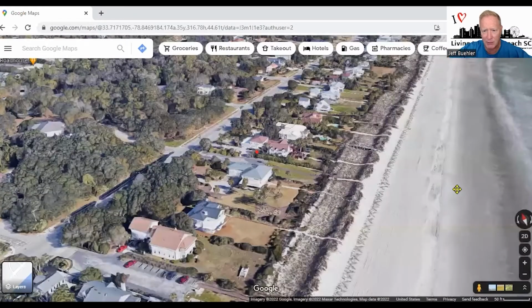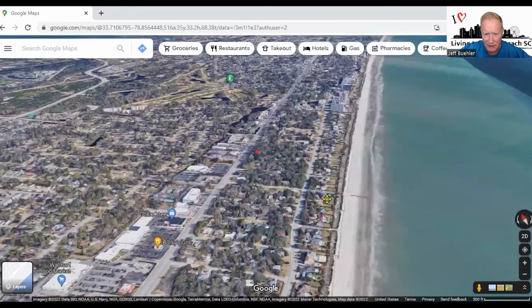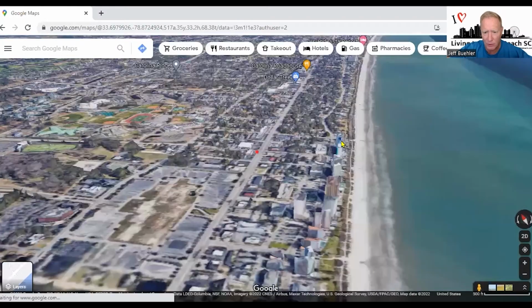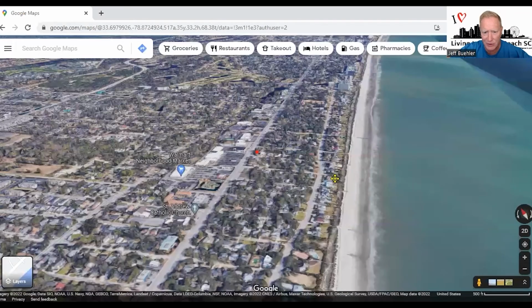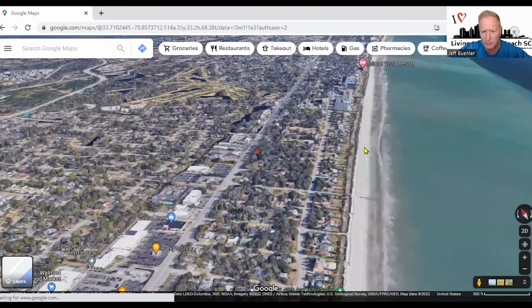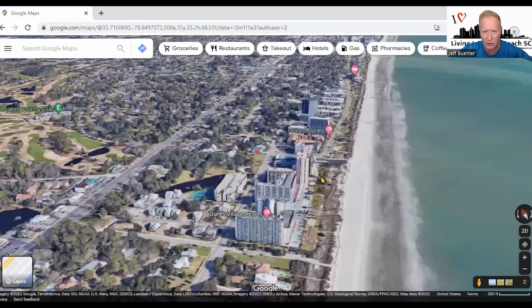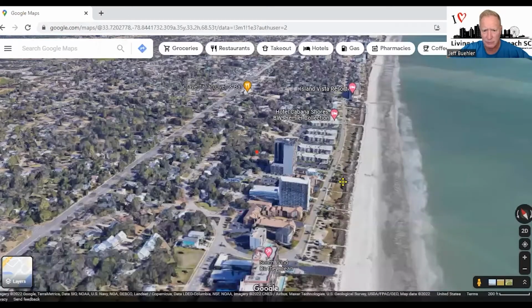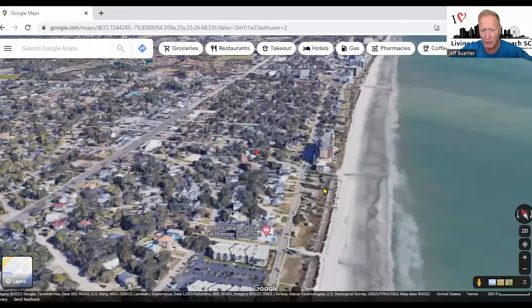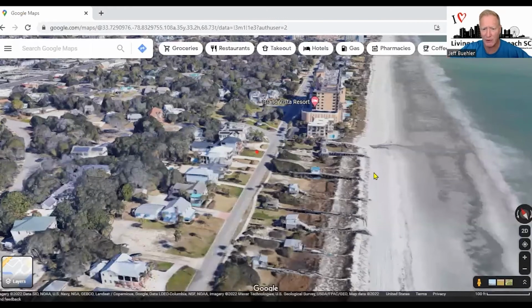When we talk about Myrtle Beach, people say, oh, Myrtle Beach is too crowded at the beach. Well, yes, if I zoom out and come back way down here where all these hotels are, that's going to be crowded. But in this residential section along the Golden Mile, this is where all the locals come to hang out. Then we have a little stretch right here of a handful of high-rise hotels, but then again more residents where you have beach access.